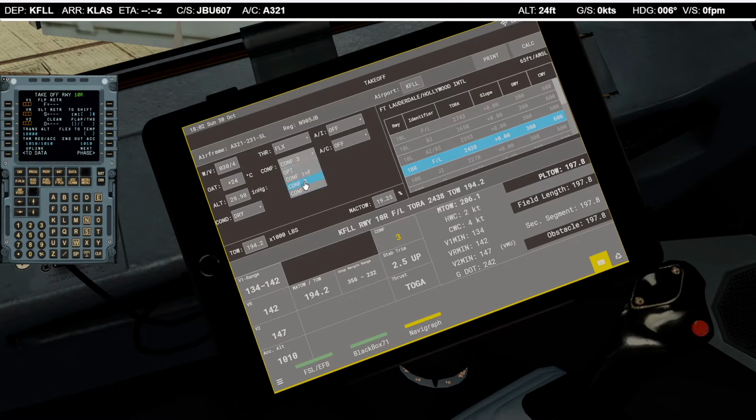It's toga as well. Okay, so we're gonna do it like this. I think it's slightly unrealistic since we don't have a slope calculated in here. But since we are at Fort Lauderdale, I really want to go out of the slope runway. Just for the fun of it.